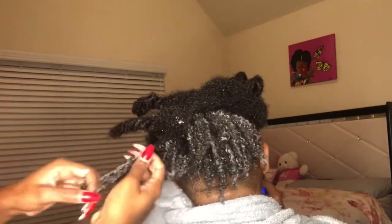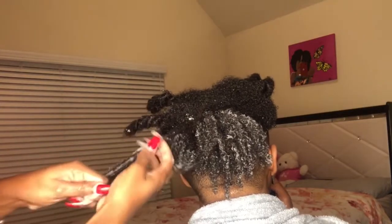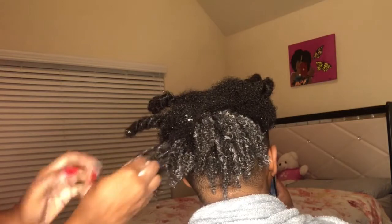So you guys are probably wondering why his hair is like so white. That's because the leave-in conditioner mixed with the gel is like 2 different products. So when they mix together, it becomes white. However, it is not flaky. It's just like a really thick consistency when they get mixed together. However, when his hair dries, the whiteness will go away.